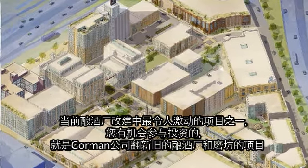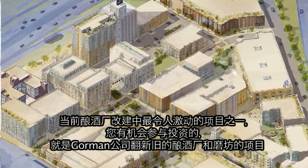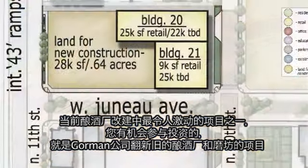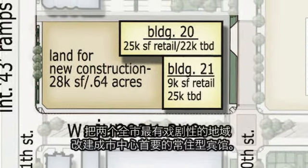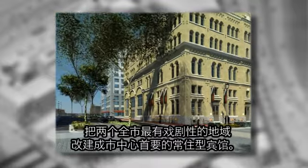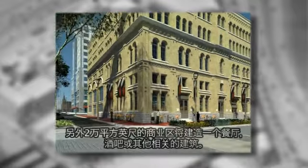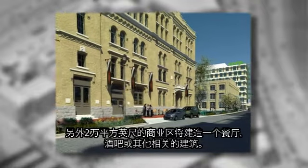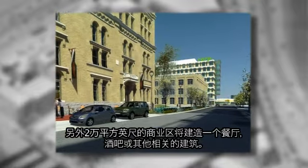One of the most exciting brewery project developments in the works right now, the one you have a chance to invest in, is Gorman & Company's conversion of the former brew and mill houses, two of the city's most dramatic spaces, into the downtown's premier extended stay hotel. An additional 20,000 square feet of commercial space is available for a restaurant, brew pub, or complementary development.